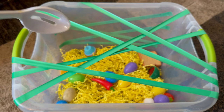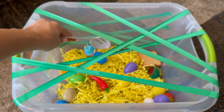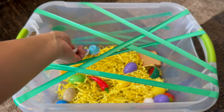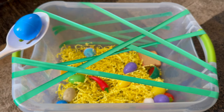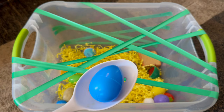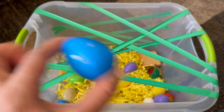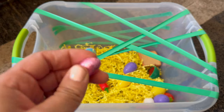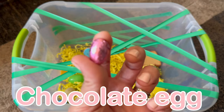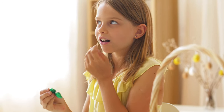Okay, I'm going to try and get this blue egg. Up, up. There we go. Lifting it. Hey, we got it. This is a blue egg. Let's see what's inside. Wow, a chocolate egg. That's so cool. Yum, yum, yum.